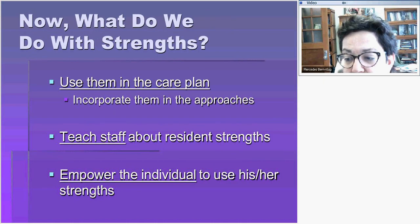Then what do you do with that information? We use strengths in the care plan. I've reviewed hundreds and hundreds of care plans, and one of the things I've seen is that you do all the needs or problems, however your system defines them. Then I've seen so many facilities have a care plan that actually says strengths, a single page where they list a bunch of strengths. What good is that when they're extrapolated and separate from the other care plan, the problems and goals and approaches? The strengths need to be utilized within the care plan, throughout the care plan.